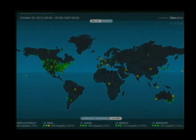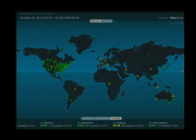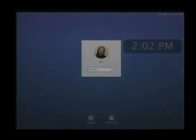This screen here is what we look at all day, so it calms my nerves to know that everything is green. This is the Kobo infrastructure monitoring system that's watching the live traffic. But I'll turn that off now.